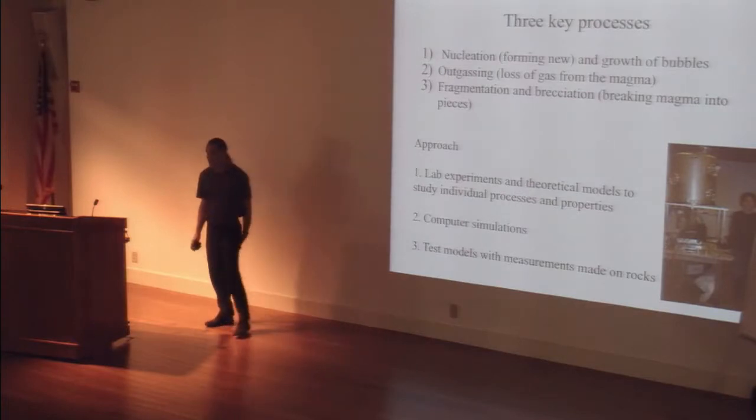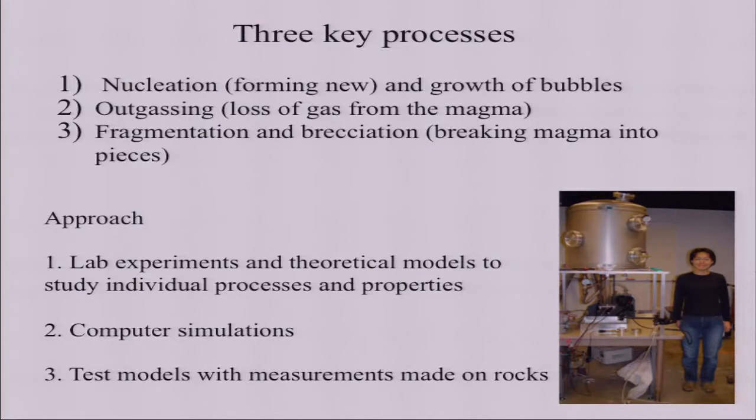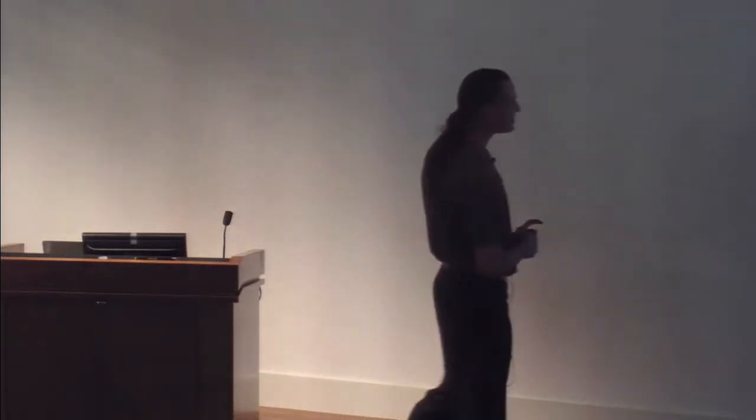Okay. So I've tried to talk you through qualitatively the three key processes that interact to govern the ascent and eruption of magma. And just to quickly review, right, this was the nucleation of bubbles and the growth of those bubbles. To prevent eruption, explosive eruption, we need to get rid of those gases. We call that outgassing. And then we need to break the magma to make the little pieces that can erupt explosively. Okay, so what we need to do now is understand how these processes interact to explain the diversity of eruption styles that we see.